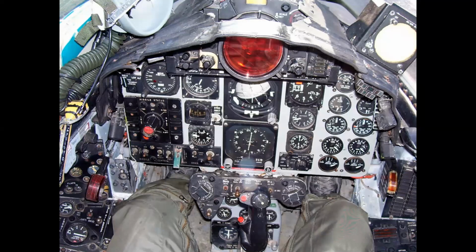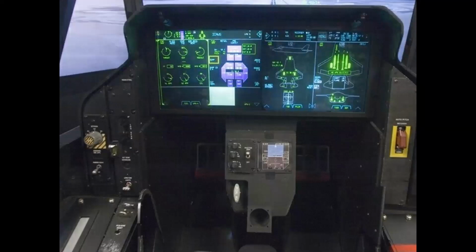So would you rather fly that or would you rather fly that? Take a look at that cockpit. Does anybody see any what we call steam gauges in there? You don't see one. 2 flat panel displays. That's it, folks. This is the F-35, the newest fighter aircraft in the United States inventory. It's the Joint Strike Fighter. Look at that, 2 flat panel displays.